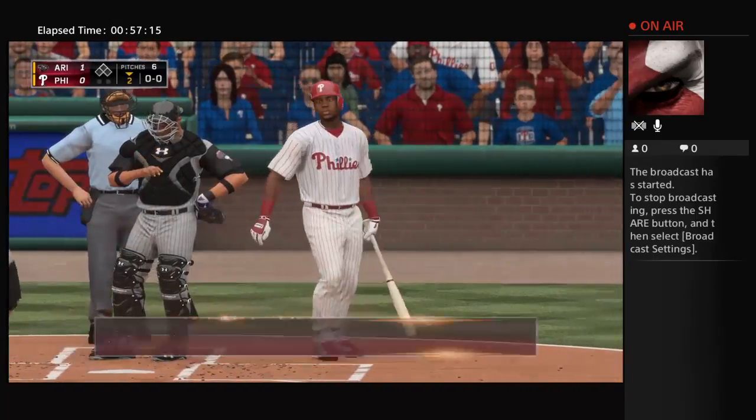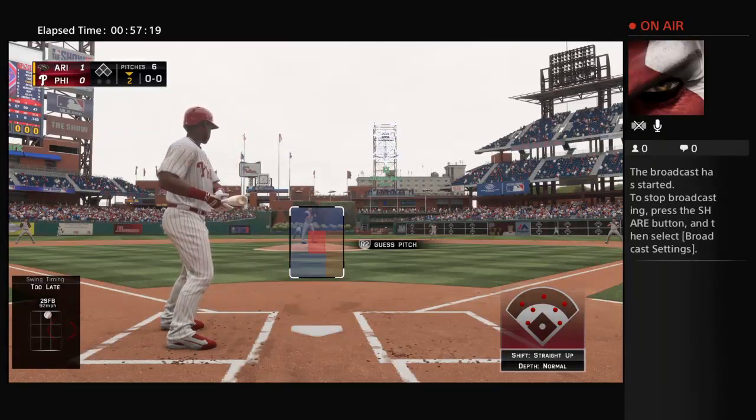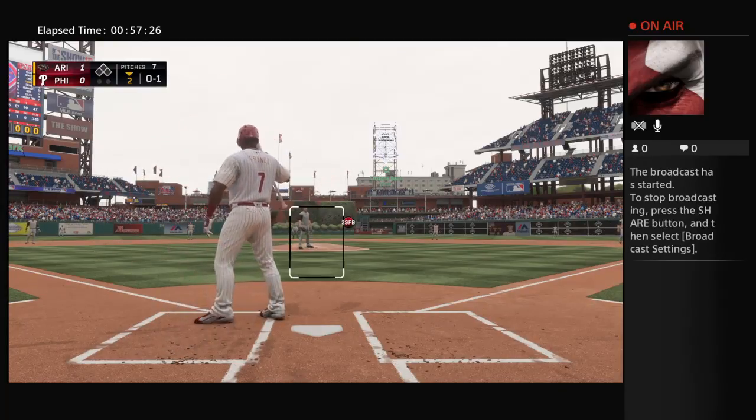Maikel Franco will stand in, and look at that average. Up over .370 to start the ball game. This guy just keeps on rolling. You look at the season numbers, and they're excellent. 2 hits in yesterday's game to add to it.